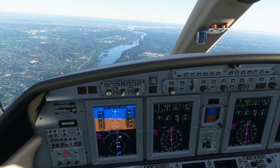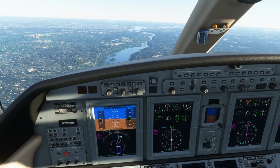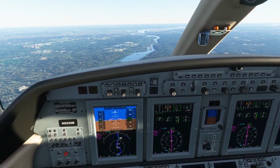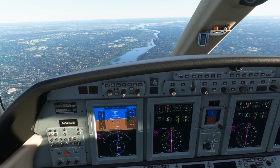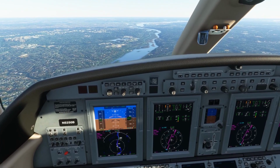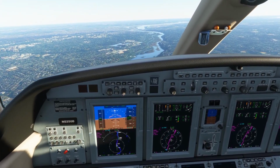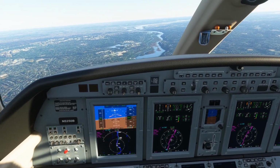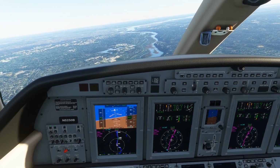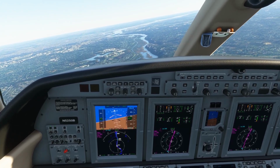All right, we need to be at 1,800 feet before GRAYS, a little bit before GRAYS coming up here. Coming up on, let's see, DERRICK right now. A little bumpy, even down this low. We're getting bumped around just a tad. Not major, but.